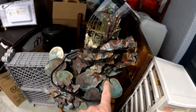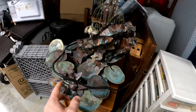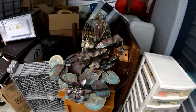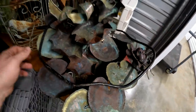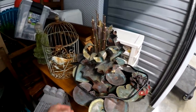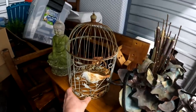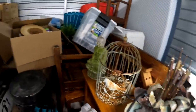This is something that's very interesting. It looks old and handmade. It's metal art. And this is a really cool fountain, guys. Somebody's going to go crazy over this in the auction. It is gorgeous. And then we did find this really cool old birdcage. There's some good stuff in here.